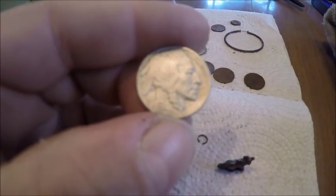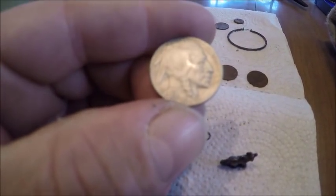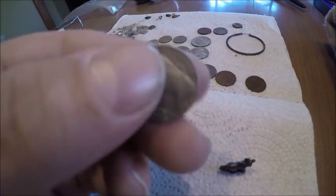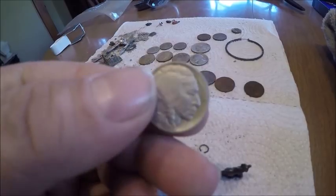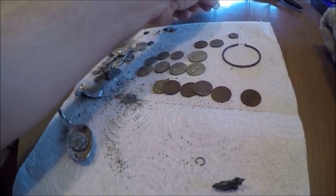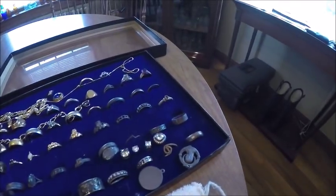I'm gonna keep that separate, maybe put that in a flip. It's got a clear date. It's in pretty good shape. It was in that muck layer and it preserved it. So pretty happy with that coin too. So I can't complain about today. It was an awesome day.